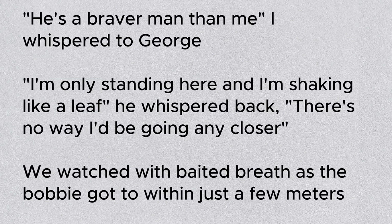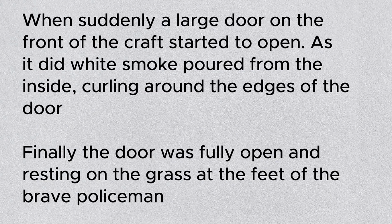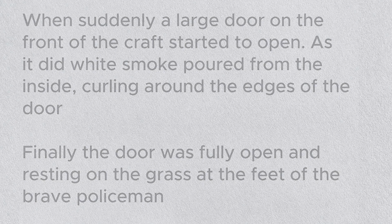"He's a braver man than me," I whispered to George. "I'm only standing here, and I'm shaking like a leaf," he whispered back. "There's no way I'd be going any closer." We watched with bated breath as the bobby got to within just a few metres, when suddenly a large door on the front of the craft started to open. As it did, white smoke poured from the inside, curling around the edges of the door. Finally, the door was fully open and resting on the grass at the feet of the brave policeman.